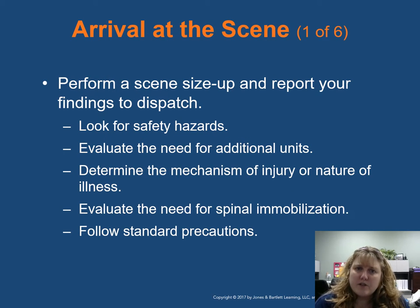When you're there, some of the first things you're going to do is assess for any safety hazards that are out there. Evaluate the need for additional units. The minute you realize you need additional help, don't wait. Call for that extra crew. Whatever it is that you need, make sure you call for it, because the longer you wait means the longer you're sitting at that scene with that patient.